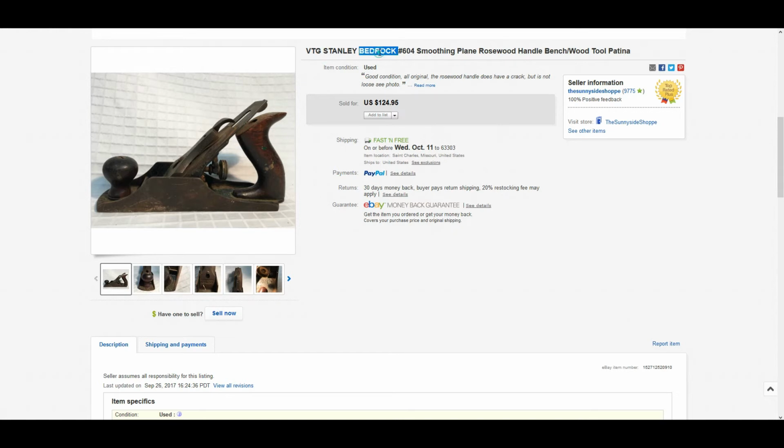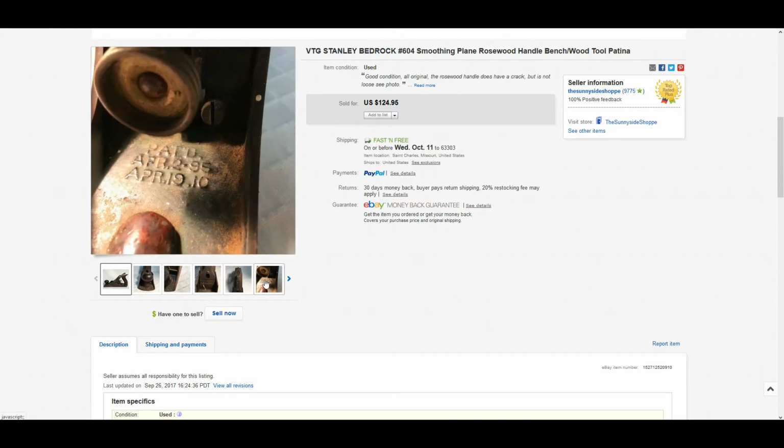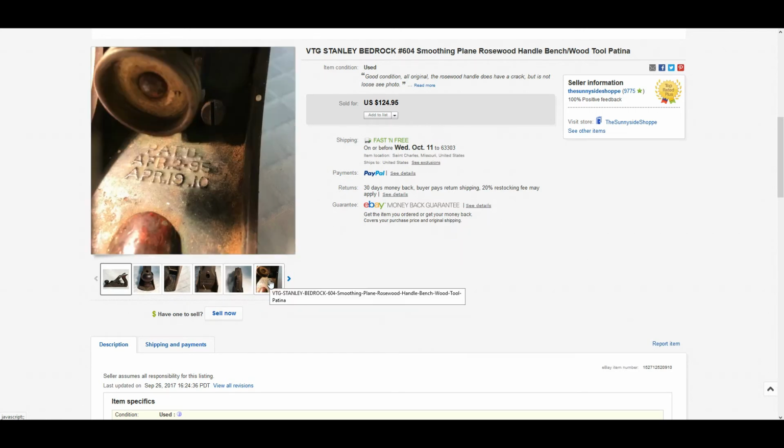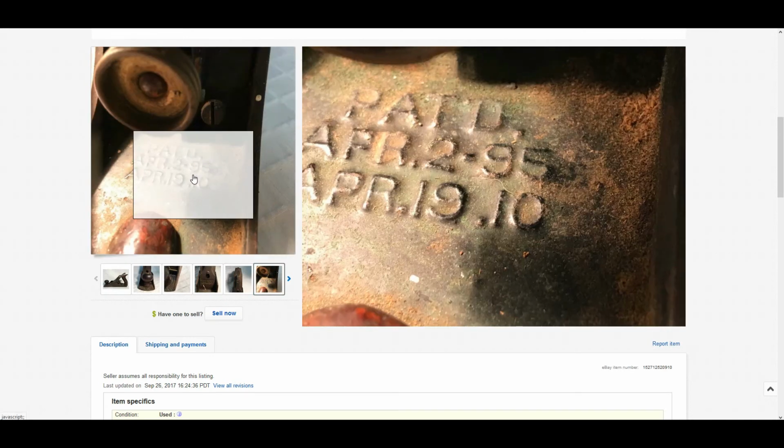Stanley Bedrock was the big keyword here. It's the model of it. And then the fact that it's old. The original patent date was, I guess, 1910.